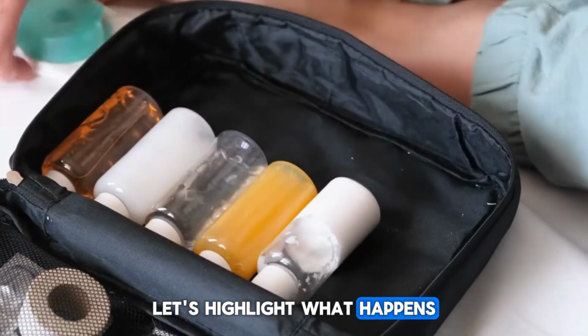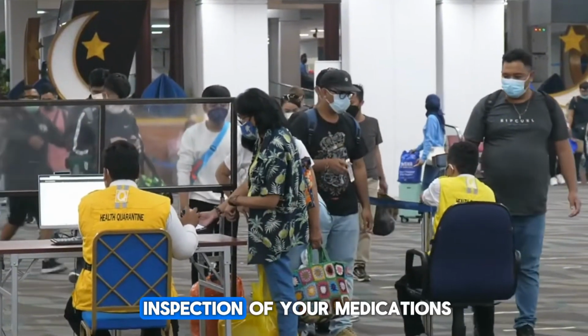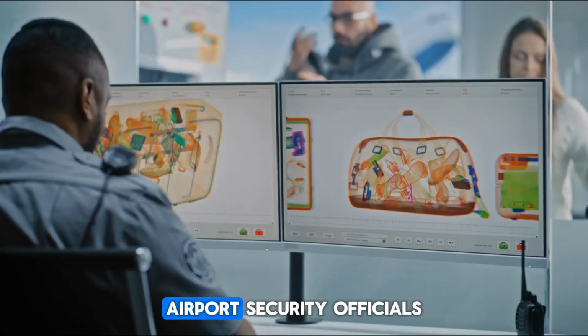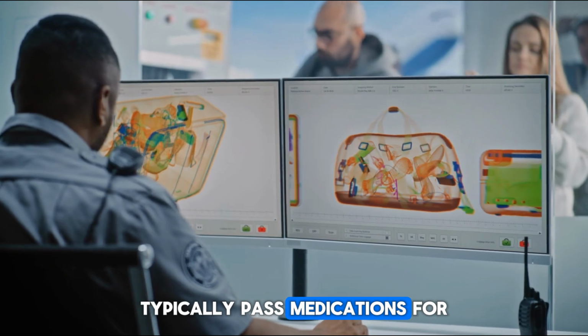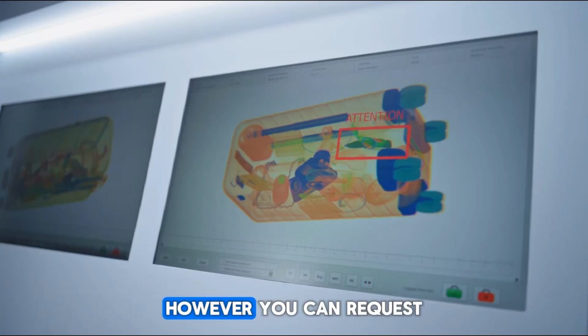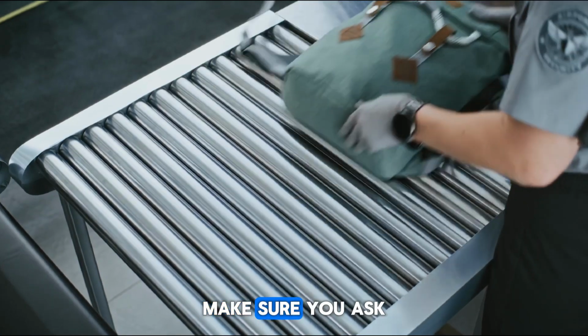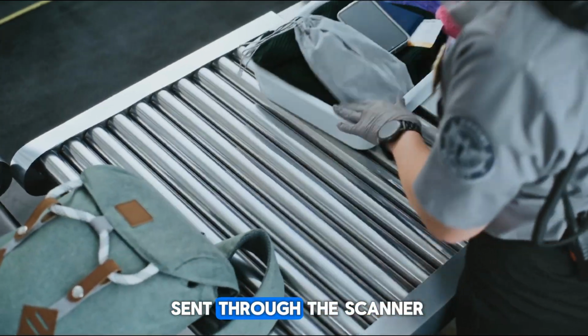Let's highlight what happens during screening and things you're entitled to. Ask for a visual inspection of your medications. Airport security officials typically pass medications for X-ray screening and may check for traces of explosives. However, you can request a visual inspection if you don't want your meds X-rayed. Make sure you ask before the items are sent through the scanner.